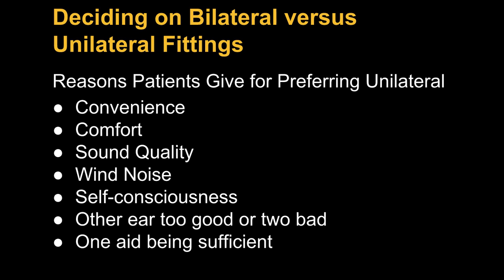Self-consciousness, which may relate to having others be aware of their hearing aids in their ears, so they may be self-conscious about the appearance or the presence of the hearing aids. And so 1 versus 2 could be appealing for those who prefer unilateral fits. They may also report that the non-aided ear is either too good to need a hearing aid or too bad to benefit from a hearing aid.